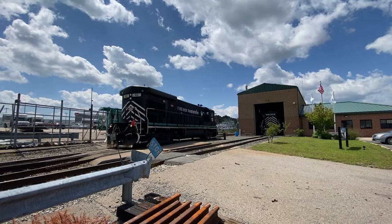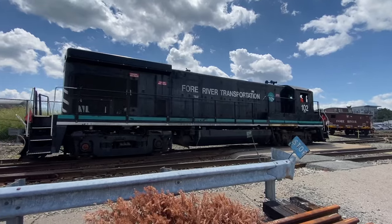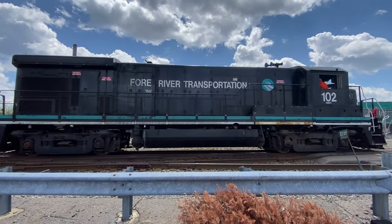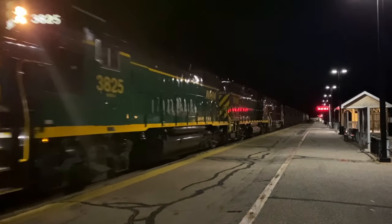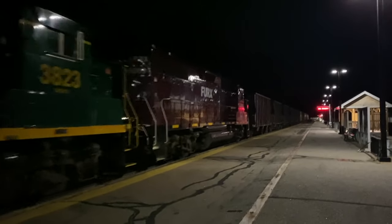New England is jam-packed full of short-line railroads, which unlike Class 1s, are incredibly diverse. Each short line has its own unique operations, equipment, and route, making for an adventure anytime you go out to see them. Let's get out on the rails and see what we can see.